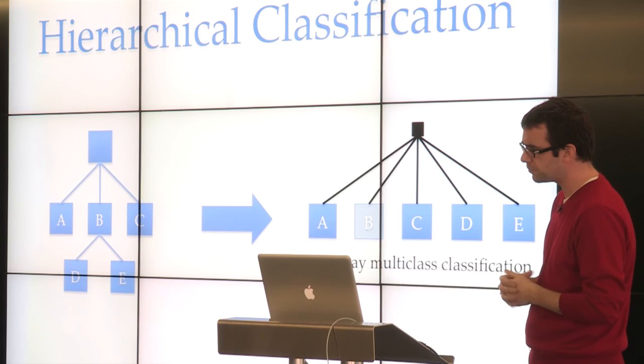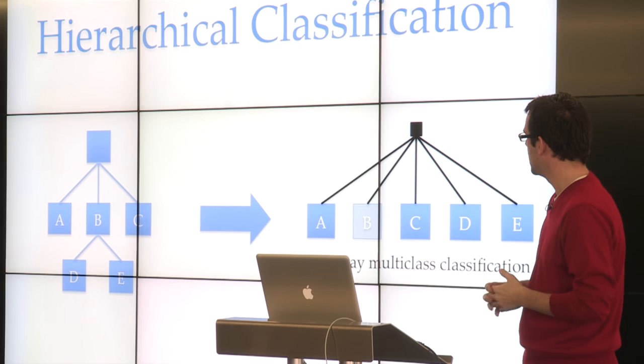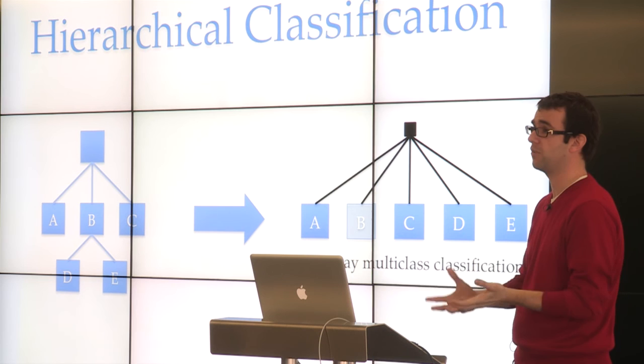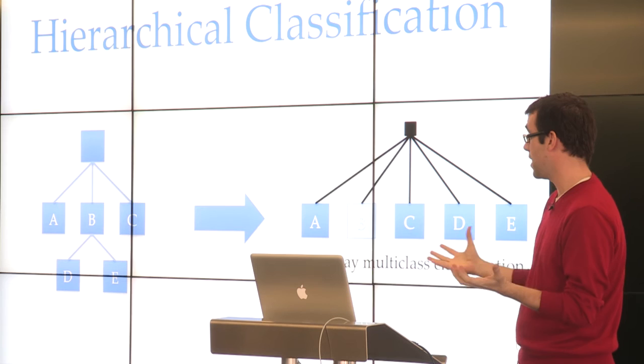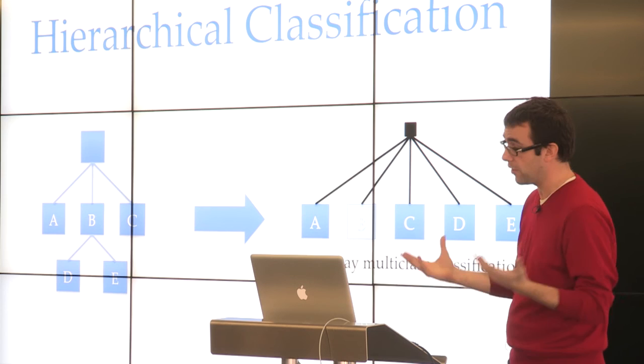It's very easy because now you can take your favorite multi-class classifier, throw your data at it, and your problem is solved. For a small hierarchy like this, it probably would be a wise thing to do because it simplifies things quite a bit. Now, if you have a large hierarchy, and ours with 4,000 nodes sits somewhere in the middle, and there are much, much bigger hierarchies, then having a classifier that needs to discriminate among 4,000 classes or even more is not a great idea. I'll touch on this problem in a bit.